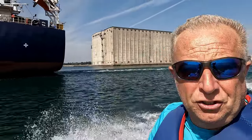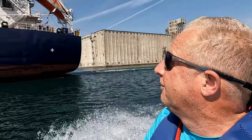Equinox class Algoma Sault, and she's on her way to Goderich. She's just exiting here, Port Colborne on the Lake Erie.